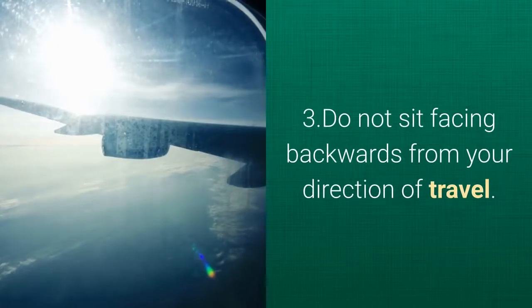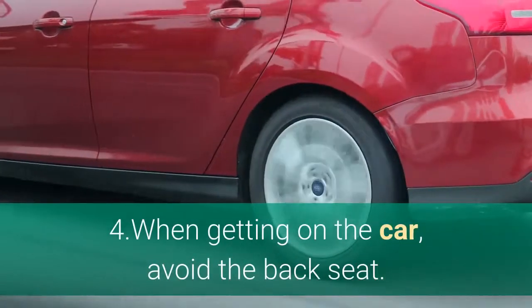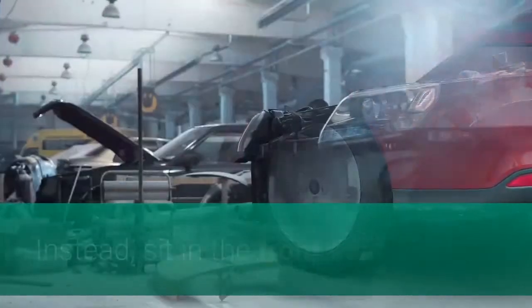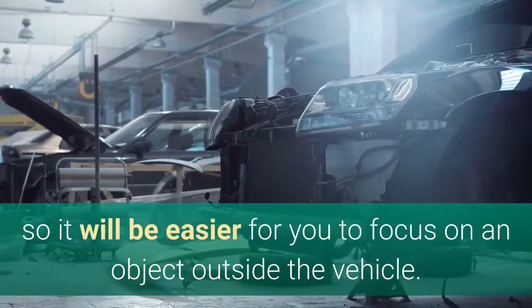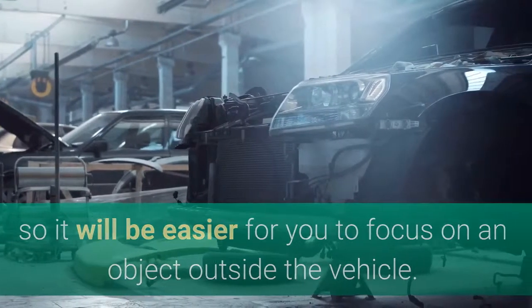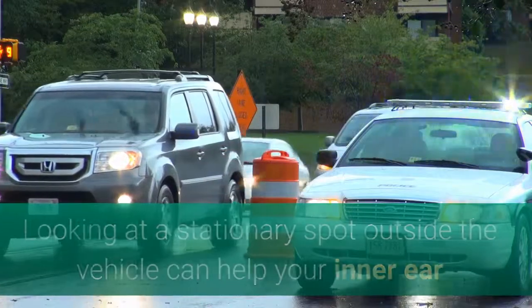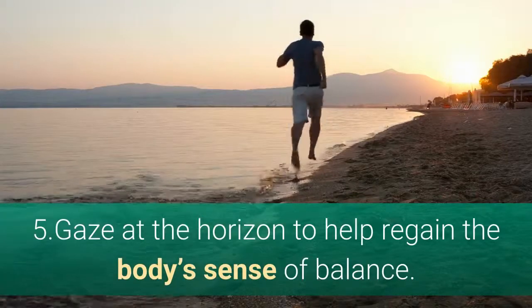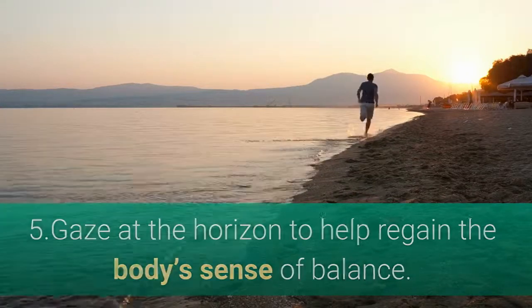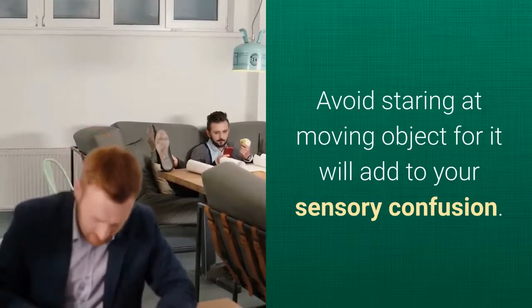3. Do not sit facing backwards from your direction of travel. 4. When getting in the car, avoid the back seat. Instead, sit in the front seat of the car so it will be easier for you to focus on an object outside the vehicle. Looking at a stationary spot outside the vehicle can help your inner ear and brain get in sync. 5. Gaze at the horizon to help regain the body's sense of balance. Avoid staring at moving objects, for it will add to your sensory confusion.